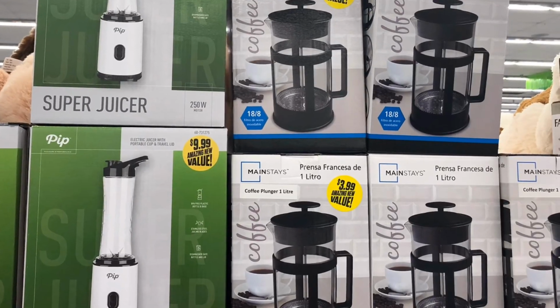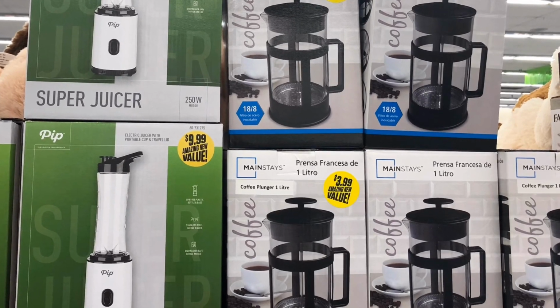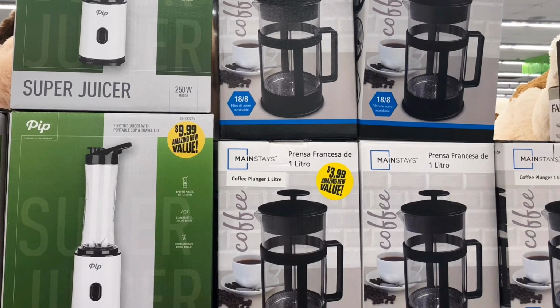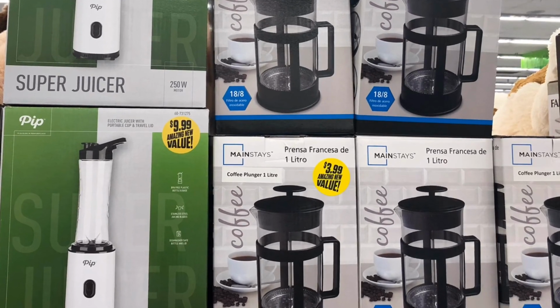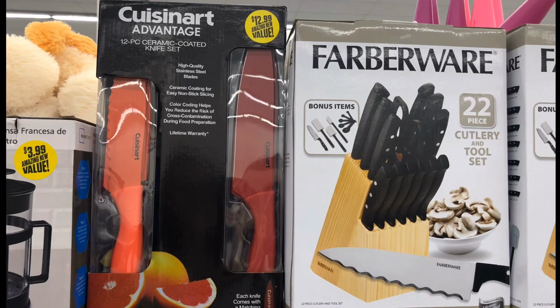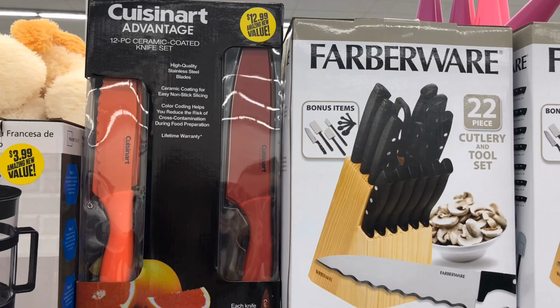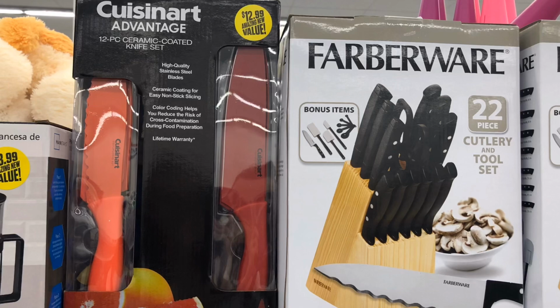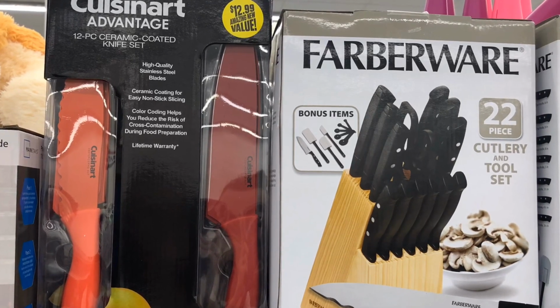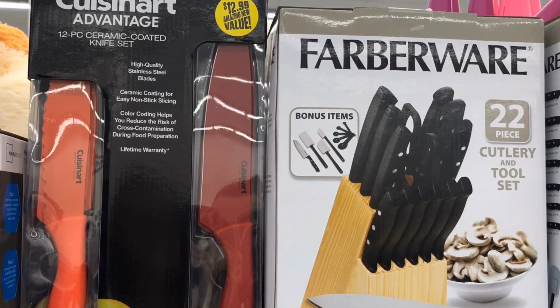So they had this super juicer for $9.99, and then they had this coffee press for $3.99, and it's by Mainstays, which is a Walmart brand, I believe. So these Cuisinart Advantage knives are really greatly priced. $12.99 for a 12-piece ceramic coating set. I have some similar to that, and I love my knives.